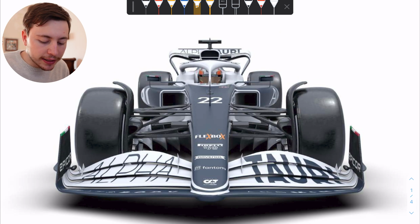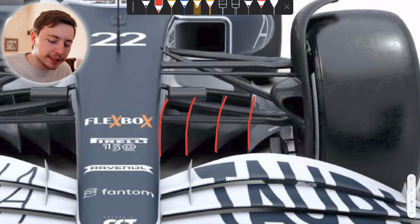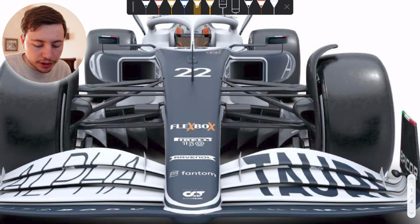But anyway, now let's go to the technical details. That's what we are here for, and that's what we are going to explore. So taking a look at the floor, you can see that we have 1, 2, 3, 4 strokes, which is the maximum allowed by the regulations. So we are definitely taking a look at the floor of the AT03, and we are not taking a look at a fake floor just like the McLaren showed us.